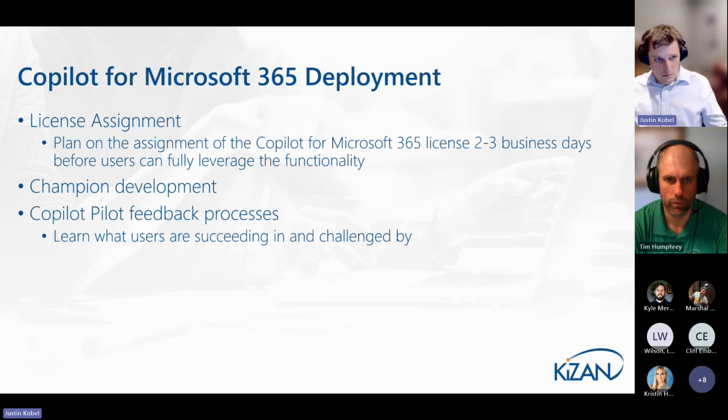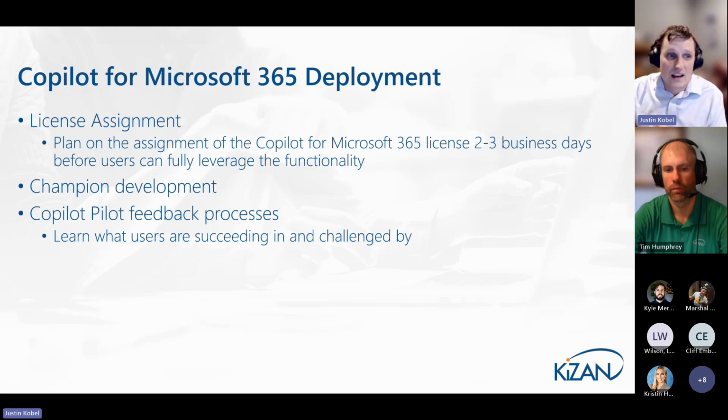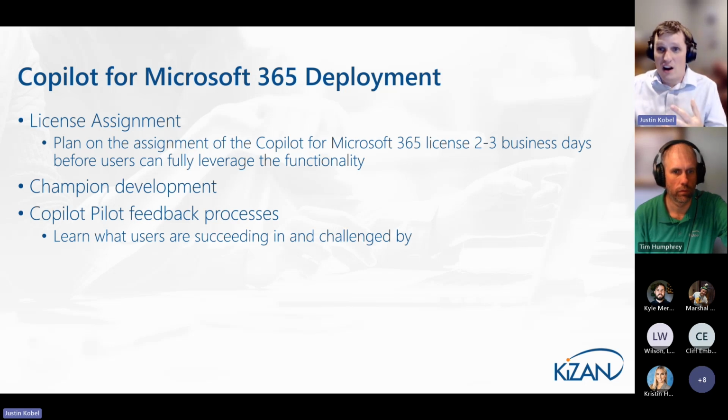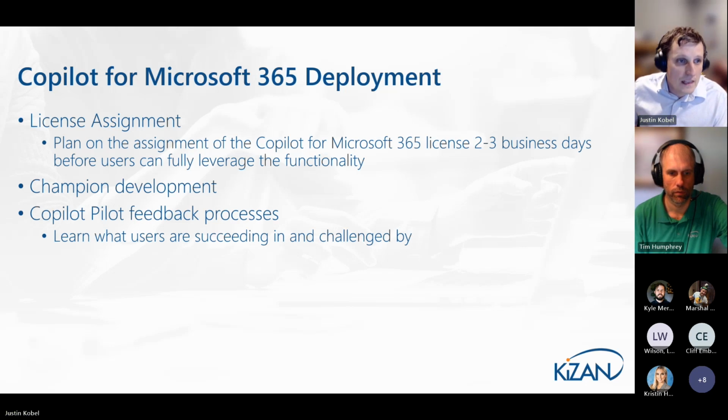Minor details here. Once you get all of your ducks in a row, you've got your data cleaned up, you've got your users enabled, they know what's coming, this is the easiest option: give the user that Copilot for Microsoft 365 license. You can generally expect, once you assign that license, though, it's going to take users 2 to 3 business days to be able to begin leveraging Copilot, because behind the scenes, Copilot has to begin ingesting all of that user's graph information into the Copilot semantic index. So don't plan on turning this on Monday at 3 and having folks start using it Monday at 4. It's going to be a few days out.